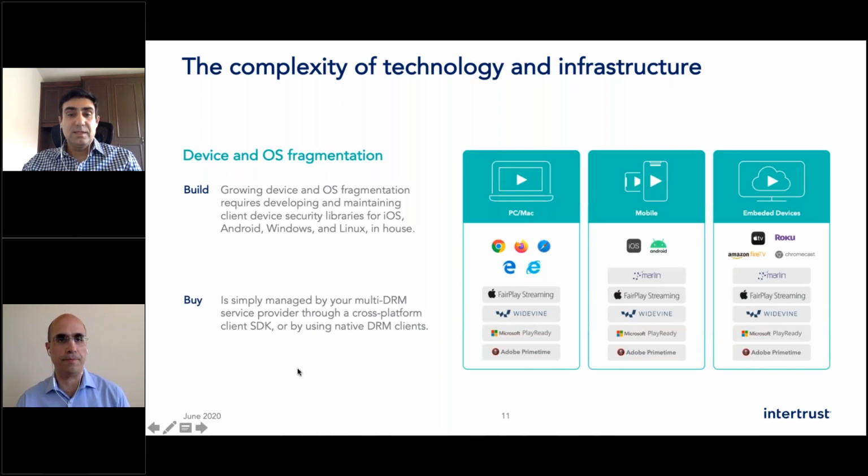So when you look at the complexity of technology, one important factor is managing the fragmentation of the growing number of devices and operating systems. We talked about this a little bit at the beginning. So it's really critical to ensure consistency in user behaviors across all the different types of devices, and make sure there is no delay in delivering keys and licenses from DRM servers when it's managed by multiple licensing authorities.